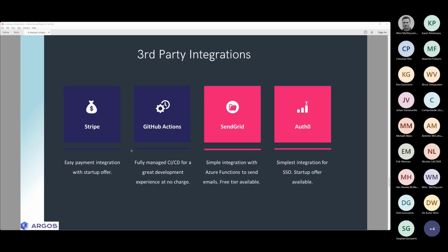GitHub Actions, we heavily use GitHub and GitHub Actions. We use their fully managed CI/CD GitHub Actions product, and we don't pay anything for it. I checked the other day, I think last month we had a couple of 100 deployments into production, and we didn't pay anything for it. We have Git completely for free. GitHub plus pipelines completely for free.